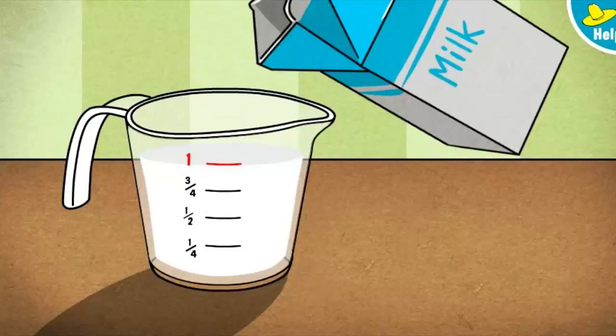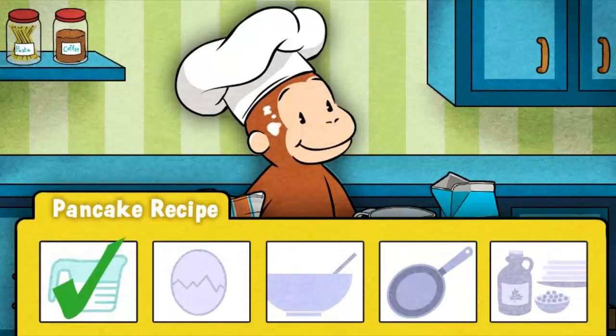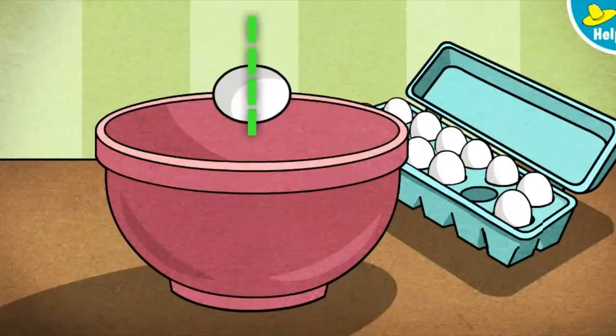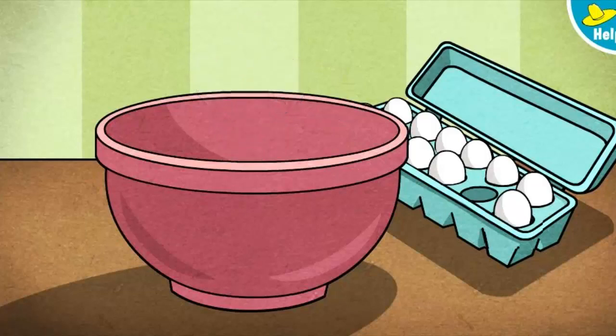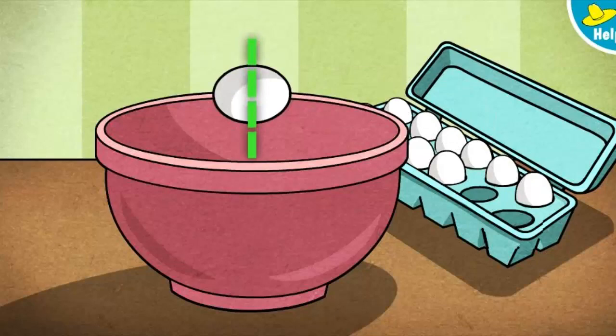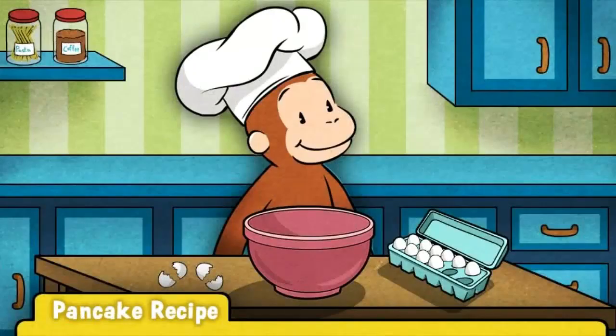Great! That's 1 cup of milk, just the right amount. Uh-oh, looks like things are getting messy. Next up, eggs. George's recipe calls for 2 eggs. That's 1. Here's 1 more. Excellent! These eggs are good to go.